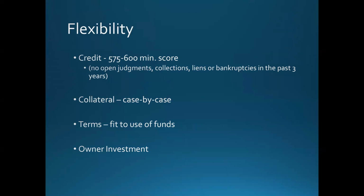This slide should just kind of be in gray because we do break our own rules. We say our minimum credit score is 575, but we just did a loan for a business owner whose credit score was in the 400s. But that wasn't because he hadn't paid people back. It was because of medical collections, and he didn't have any other open credit. He was renting an apartment, still had a car. I mean, didn't have a car loan. His car was paid for. So the only thing on his credit was the medical collections. That's what made it so low. There were no open judgments, collections, liens, bankruptcies in the last 3 years.